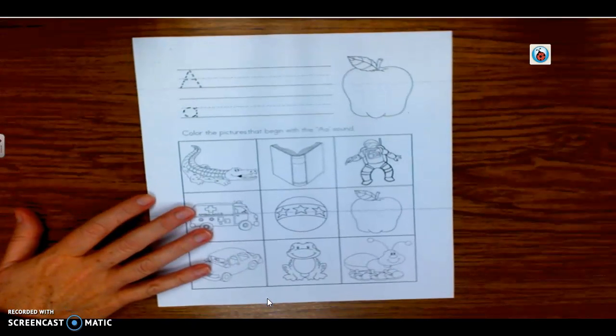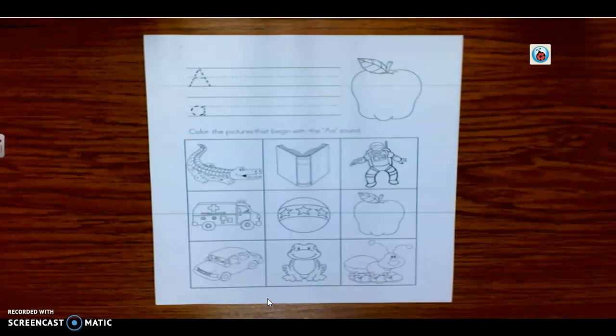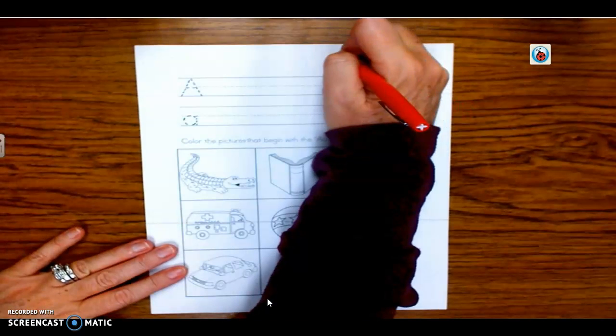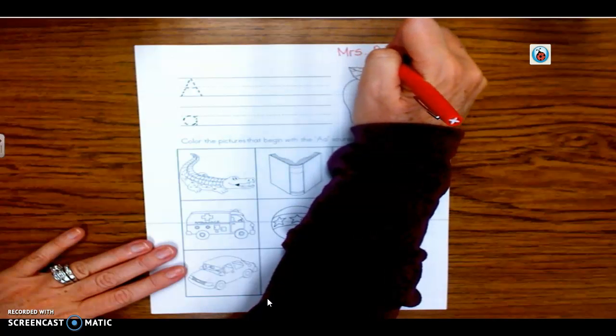All right, boys and girls, so they put those A's in the middle of the word. So in the middle of some of the words like hat, cap, or cat, you heard the short A sound. And then for some of the long A words like in snake, you hear it in the middle, saying the A. All right, so for your paper today, you're going to write your name anywhere near the top, just anywhere in that empty space.